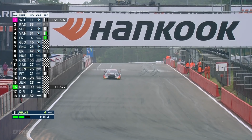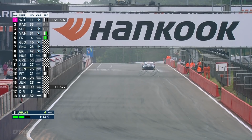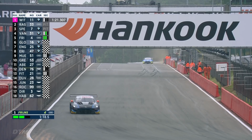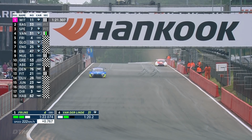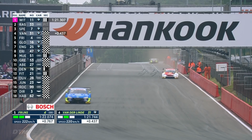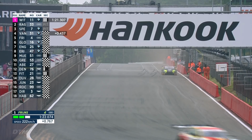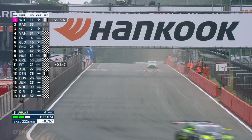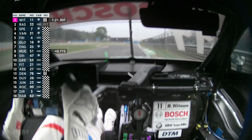Mike Rockefeller concludes his qualifying session much further down the order than he would like to be. Ferdinand Habsburg is P18. Here comes Robin Freins and also Sheldon van der Linde seeming to give everything through the final sector, but still a supreme qualifying for the rookie in BMW. Sheldon van der Linde going from P4. There, the number 21 car of Pietro Fittipaldi, who took a P10 and a P15 at Hockenheim.